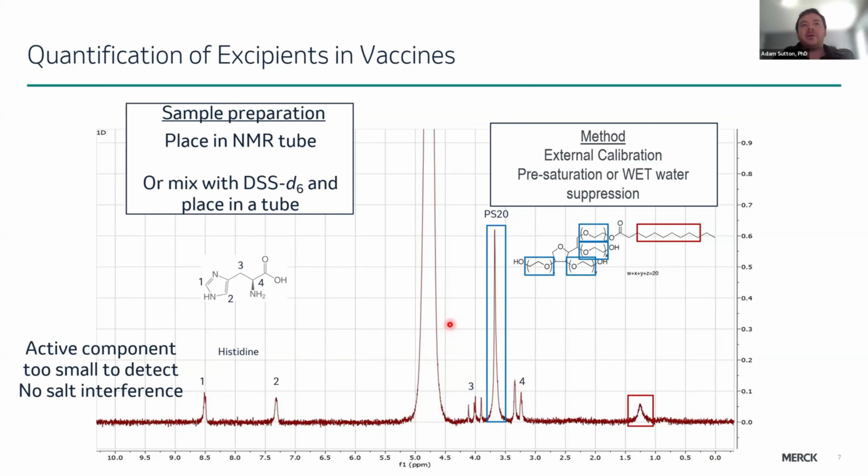And so for us, when we have to choose an analytical method, it's very difficult to screen several different methods just to measure something simple like histidine. So what we like about the benchtop NMR is that you can just take your sample, put it directly into the benchtop NMR, obtain a spectrum, and you'll quickly be able to tell whether you'll be able to resolve the compound of interest.